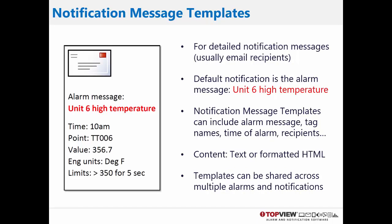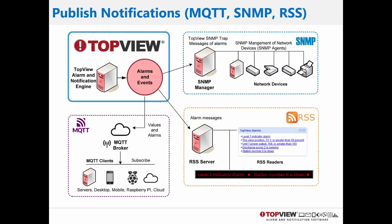The default TopView notification message is the alarm message. Depending on the type of notification, you may want to provide additional information about the alarm, the point, other points in the system, or other recipients of the notification. Notification message templates allow you to create a text or HTML-based notification message containing the desired format and information. The dynamic content of the message can be specified using placeholders, which allows a single message template to be shared across multiple alarms. TopView supports a few additional methods for pushing alarm notifications.